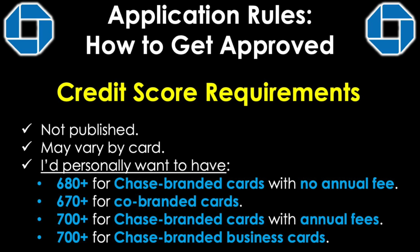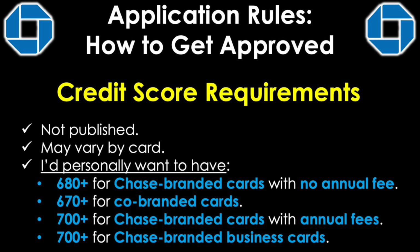in comparison to your income and other factors. Credit score requirements. People love to ask me this question a lot. Unfortunately, Chase does not publish their score requirements online anywhere for us to be able to see, and it also may vary from one card to another. However, I'd personally want to have the following when I'm applying for cards: a 680 or higher for Chase branded cards with no annual fee, a 670 or higher for co-branded cards, 700 or above for Chase branded cards with annual fees, and 700 and above for Chase branded business credit cards.